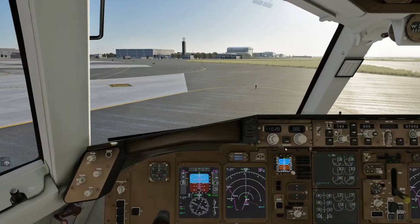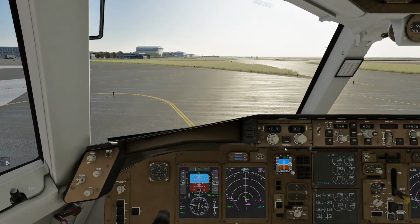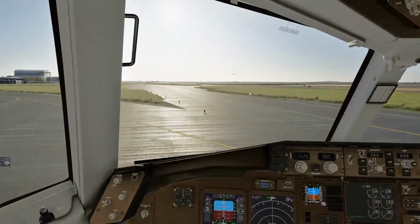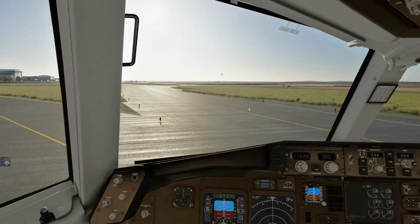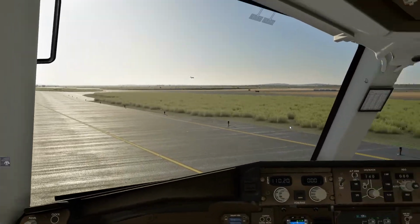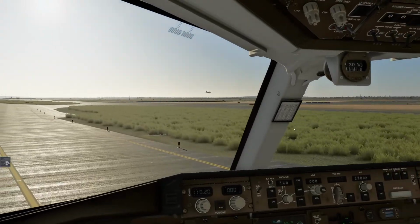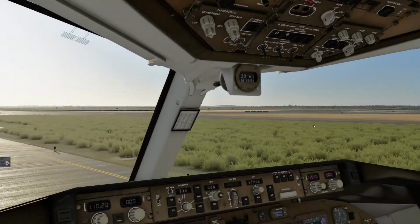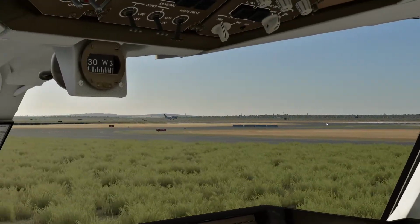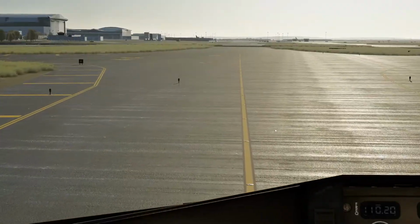Will this go to auto? It does not want to go to auto. All right, well, we're not going to push it. There's an incoming right there. Lovely. Let's take a look at that landing here. Nice. Okay.